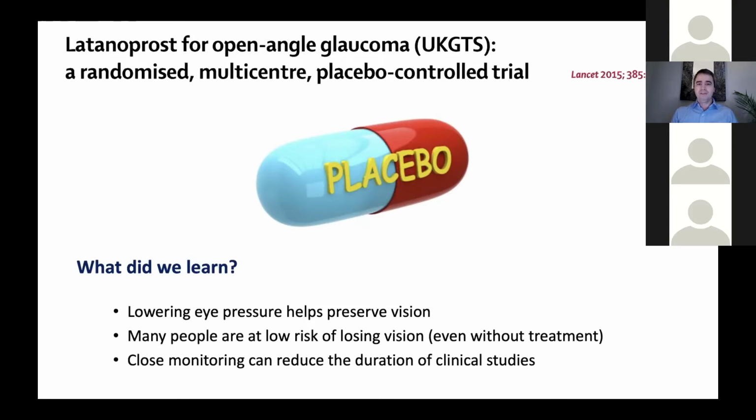So the study lasted for 2 years, and even those people who had placebo, so they were not having an actual treatment, even those people had quite a low risk of losing vision. About 2/3 of them didn't lose significant vision over the 2 years despite having placebo. Now, having said that, there are a group of people who progress quickly. But I think this shows that often people have anxiety when they're diagnosed with glaucoma, and sometimes that doesn't match with reality. And sometimes the risk of losing vision can actually be quite low.